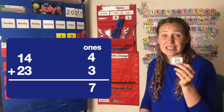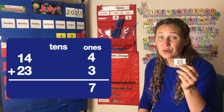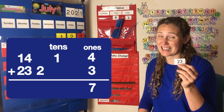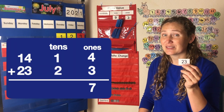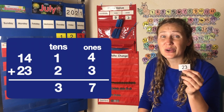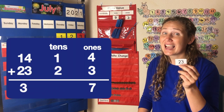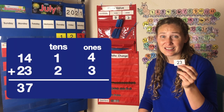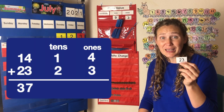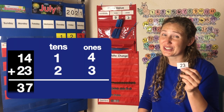Now let's add the numbers in the tens place. In 14, we have 1 ten, and in 23, we have 2 tens. 1 ten plus 2 tens makes 3 tens. So 3 goes in the tens place. A 3 in the tens place and a 7 in the ones place. We have 37. Great job adding two big numbers. 14 plus 23 is 37.